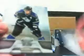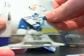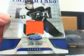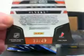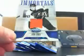Okay. Real nice card on the bottom of this. Hemsky Oilers, Briere Flyers, Kopitar Kings, Lidstrom Red Wings, Shen Maple Leafs, and we have an Immortals Jeremy Roenick for the Flyers. Orange Mirror Blue, 39 out of 49. There you go. Jeremy Roenick.